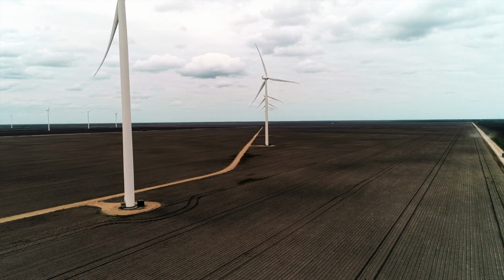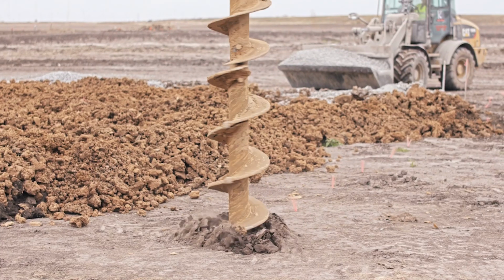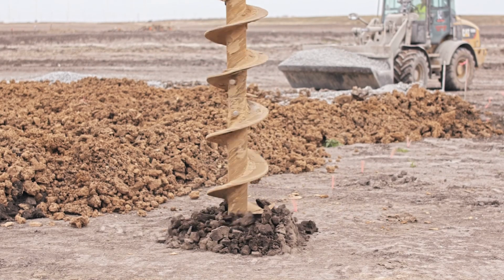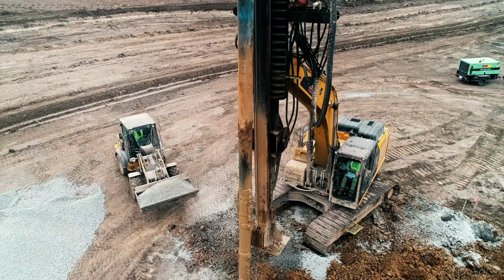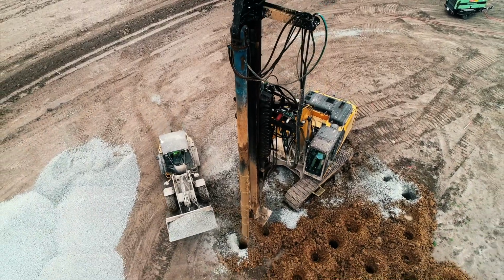What is so unique about this particular ground improvement project that we're doing? Well, this project site is several square miles, but the soil conditions are pretty consistent. There's about 10 foot of clay underlain with medium dense and loose sands. Also, being so close to the Gulf of Mexico, we have an extremely high water table, which makes any over excavation very problematic. So installing a vibratory stone column system allows little to no over excavation required by the general contractor, thus saving the project time and money.